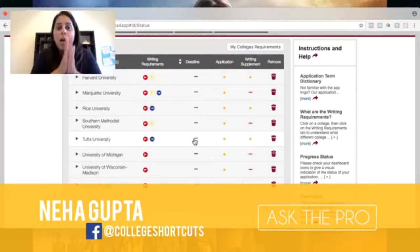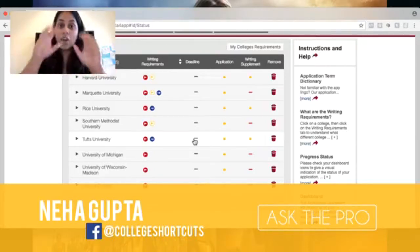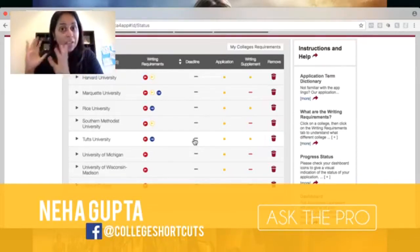The Common App is not the only place that you should be leaving all of your information, because you want to have a separate document outside of it.